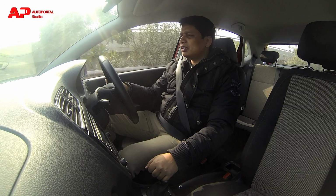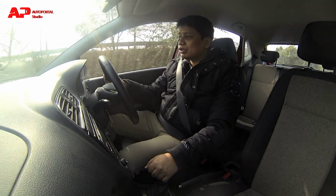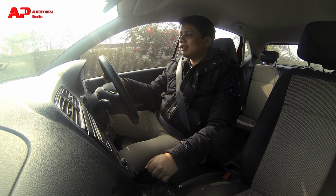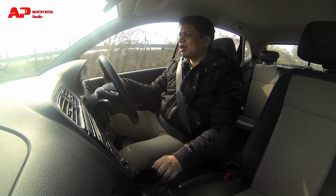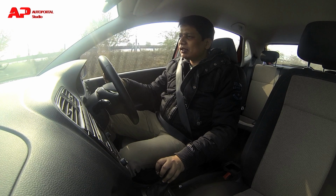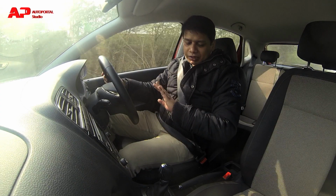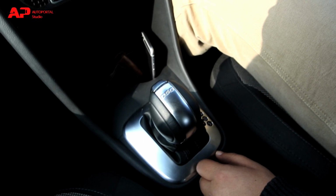Well, so here I'm driving the Polo GT TSI, and remember this car comes with a 1.2 litre turbocharged petrol engine, and this engine develops about 102 bhp of power, and all that power is transmitted through this phenomenal 7-speed automatic gearbox. Now this gearbox uses dual clutches. Well, if you want to use this gearbox manually, all you need to do is move it onto the left and use the Tiptronic function on it.